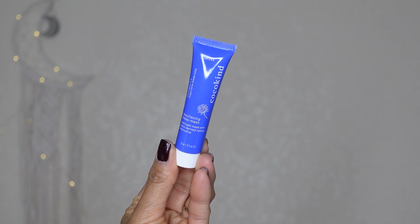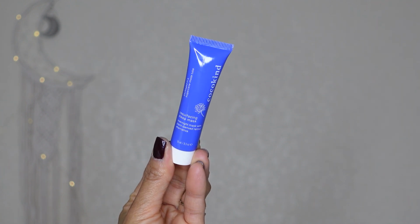Okay, next we got this super cute pouch. Very nice pouch with a super cute print on it. I love the print. Very girly. And we got this sleep mask. This is the Coco Kind Super Facing Sleep Mask. It is an overnight face mask. I love overnight masks because you put it on before you go to bed and you don't have to worry about rinsing it off after you apply it. So I love overnight masks like that. Really excited to try it on.